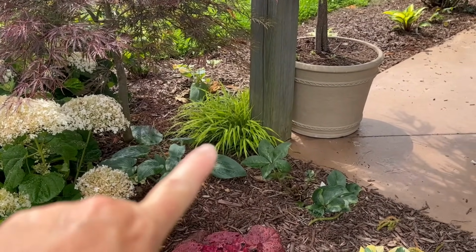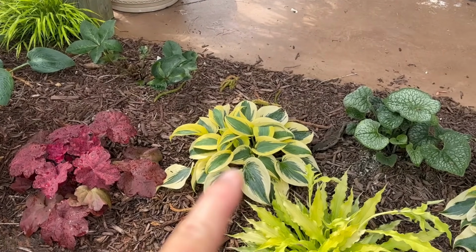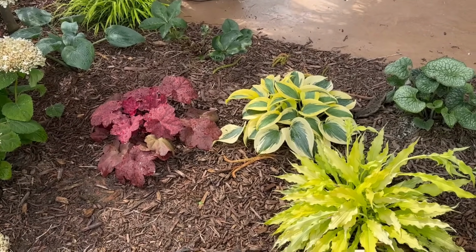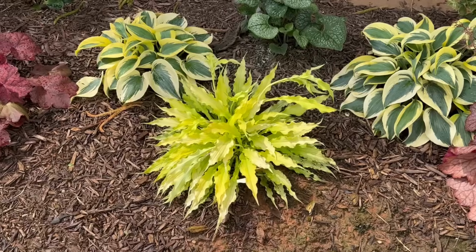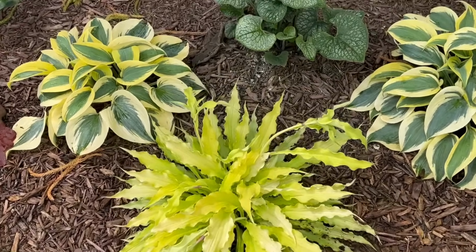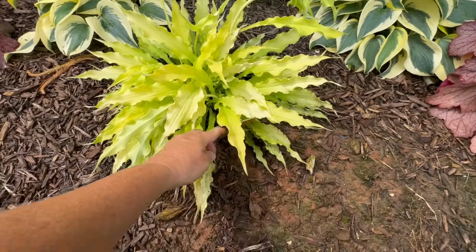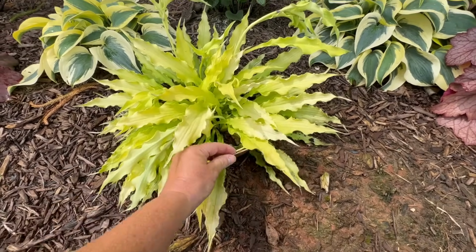This is the all gold Hakone grass. Autumn frost hosta. This is lava lamp heuchera. This is my wiggles and squiggles hosta, which does not seem to mind the sun. It gets quite a bit of sun. The more sun it gets, the brighter it gets. So it's doing great. And yeah, wiggles and squiggles.